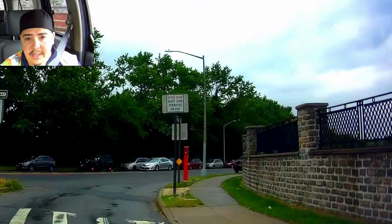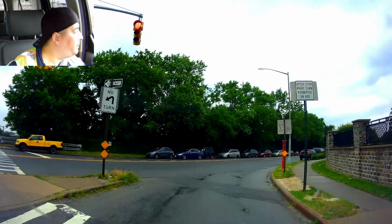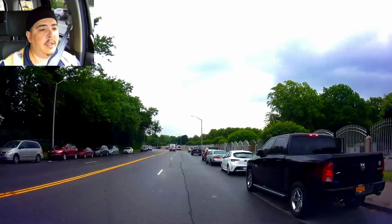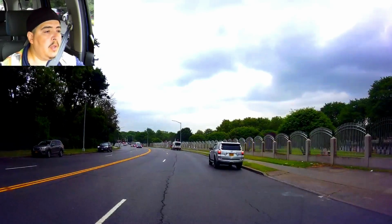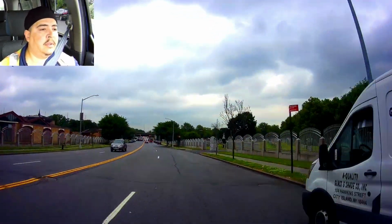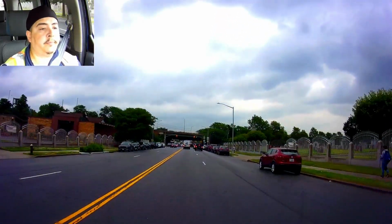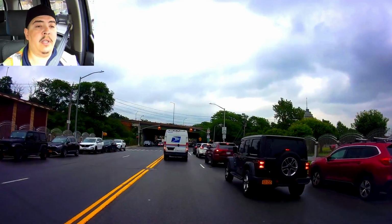Check out this sign right here. After stop, right turn permitted on red. Alright, here we go. So I did stop. That's one of the right turns that you can do when you're driving here in the five boroughs, guys. You're not supposed to make a right turn on red in the five boroughs unless there's a sign like that. After stop, right turn is permitted. I'm glad I took that route because I didn't even know I was gonna come up to that sign.